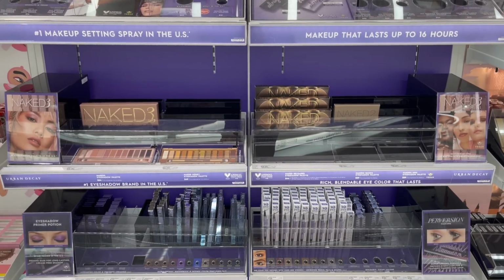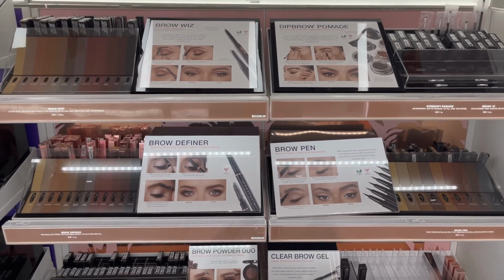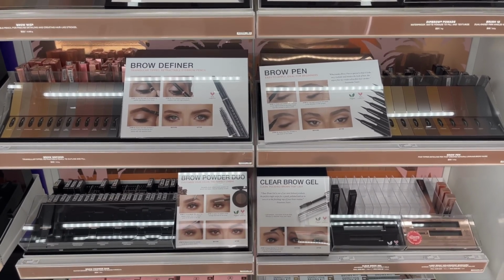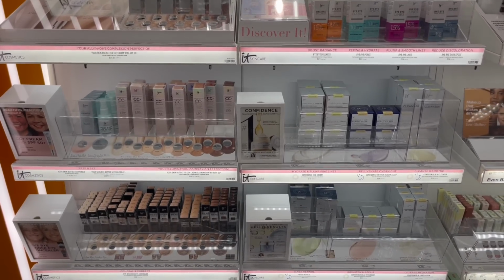As you can see, some of the brands have sections where testers will go, but Ulta Beauty isn't currently doing testers, so I'm assuming it's the same case for Ulta Beauty at Target locations. I think they said they're coming soon, but this one in particular didn't have any testers out, which is why you see those clear sections without products in them.